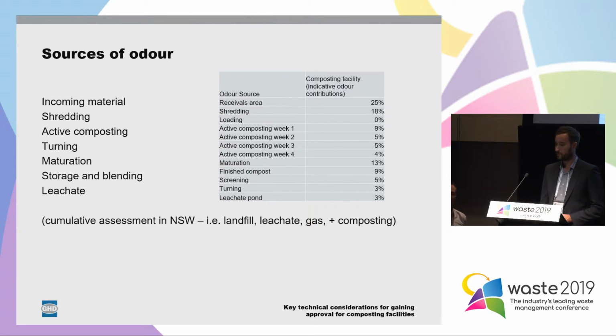As you can see, the active composting stage, in this example, goes over 4 weeks, but it can sometimes go up to 8 weeks. In this example, it accounts for over 20% of all emissions, and generally this is where we like to focus odour mitigation. One thing I wanted to say, in New South Wales we need to do a cumulative odour assessment. So if the facility happens to be on a landfill, like most of them, we also need to consider the tip face, landfill gas and leachate, for example.